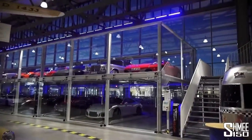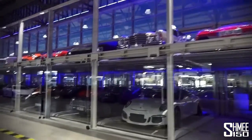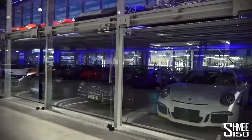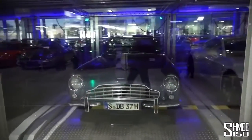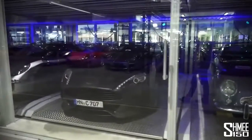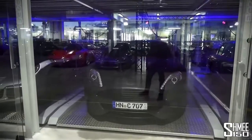So we've got a GT3 next to an Aston. Is this DB5, DB6? I never know quite how to tell without somebody telling me more. I'll leave this up to you guys. Is that DB5 or DB6? Either way, it's next to a Vanquish, which is normally a lovely car, but I'm not sure about it in satin black like we've got there.